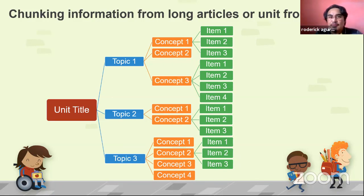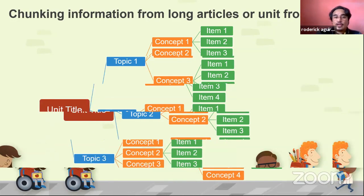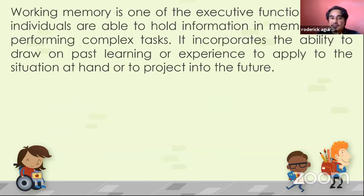So you don't necessarily have to let them write a summary, but orally summarizing it, because with other people, they have an opportunity to clear out their ideas. Okay, so just to summarize my topics on this, working memory is one of the executive functions where individuals are able to hold information in memory while performing complex tasks.